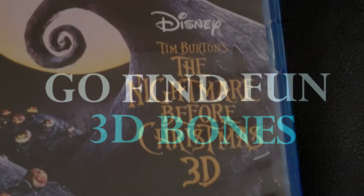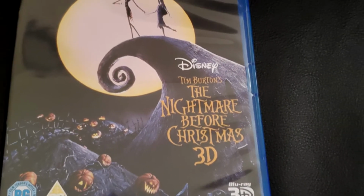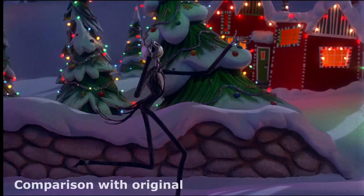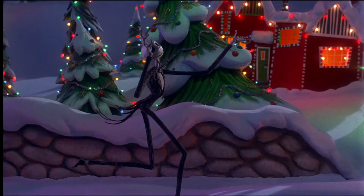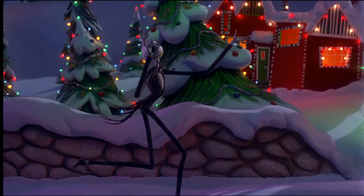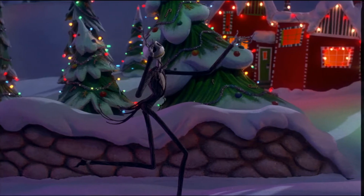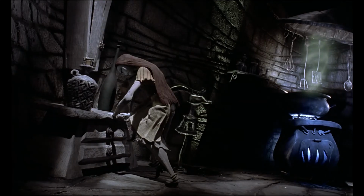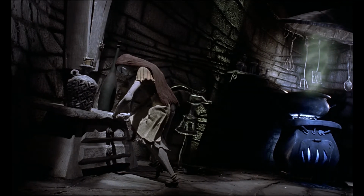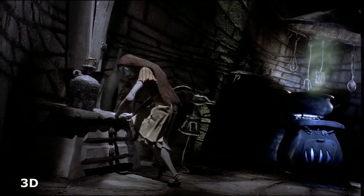The Nightmare Before Christmas in 3D. Now, is this the first movie to ever undergo a 3D conversion? So far as I can tell, it's the only 3D conversion I'm aware of that was done by ILM. And to my memory, it just seemed to be the first out of the gate, though I don't really find anything that says as much. It just really seems like the first 3D conversion.